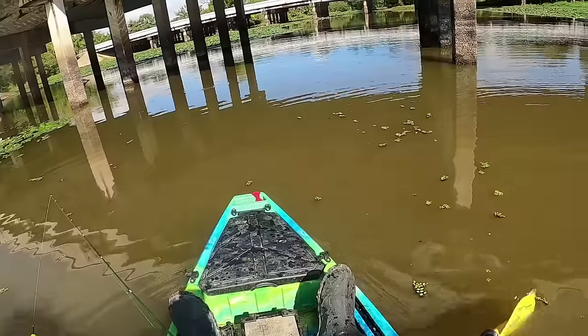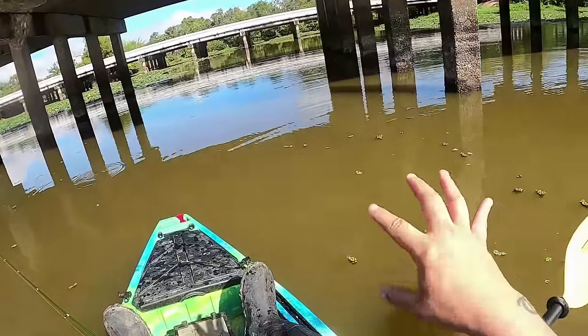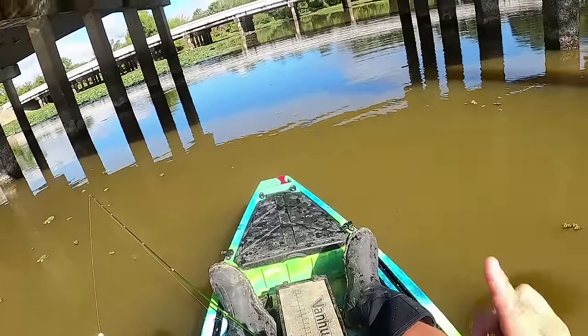All right guys, you know what, I've caught 5 keepers so far. Let's see if there's any more. I'm thinking most of the crappie are going to be in the shade right over here. Okay, I did just catch one in the sun, which was really surprising to me.